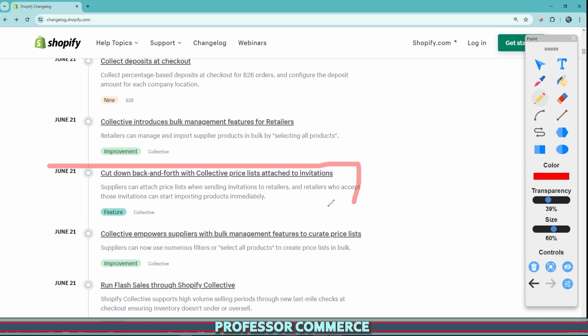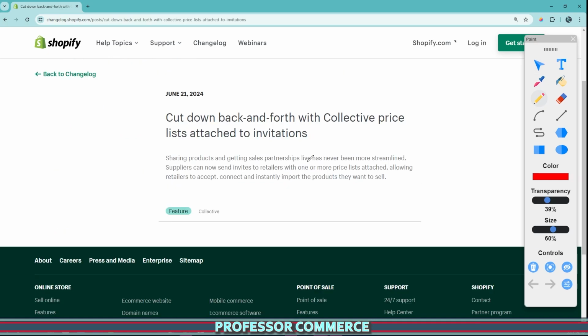This is interesting. It just gets you more information about how Collective actually works if you don't use it. I don't use it, so it's very fun to learn about in this way. This update here says suppliers can attach price lists when sending invitations to retailers, and retailers who accept those invitations can start importing products immediately. And so this really streamlines operations, it says, and this allows the retailers to accept, connect, and instantly import the products they want to sell.